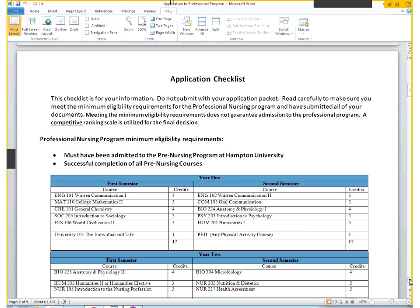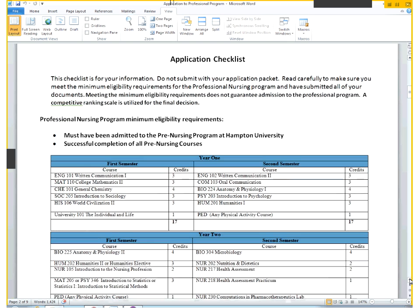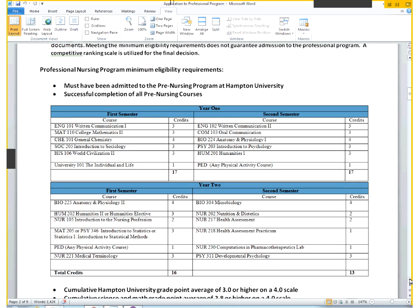Of course, you should have been admitted to the professional program and successfully completed all of the pre-nursing courses. So when you apply, you will be in the spring semester, second semester of your sophomore year, so you will be currently enrolled in those classes. When the committee reviews your application, if they're going to admit you, it will be a provisional admission. And the letter you would receive would be a provisional acceptance into the professional nursing program. It's provisional because you have not completed this semester of courses. Once you have successfully completed all of the courses, then you would receive a letter of full acceptance into the program.